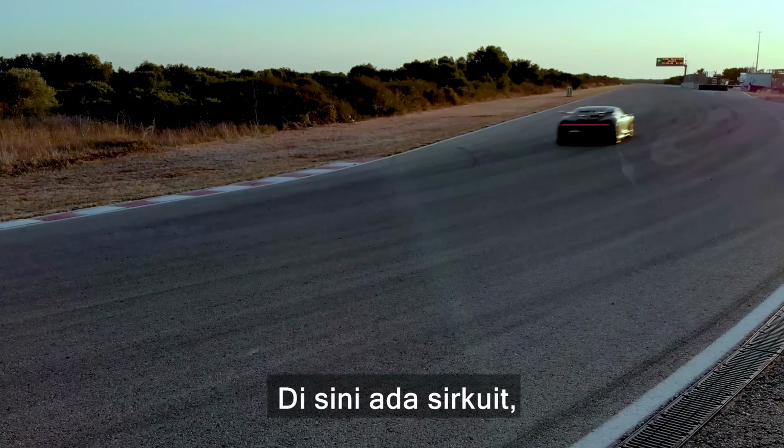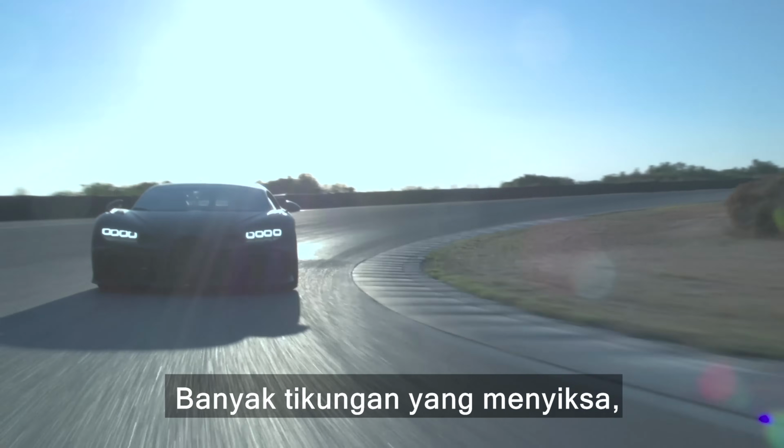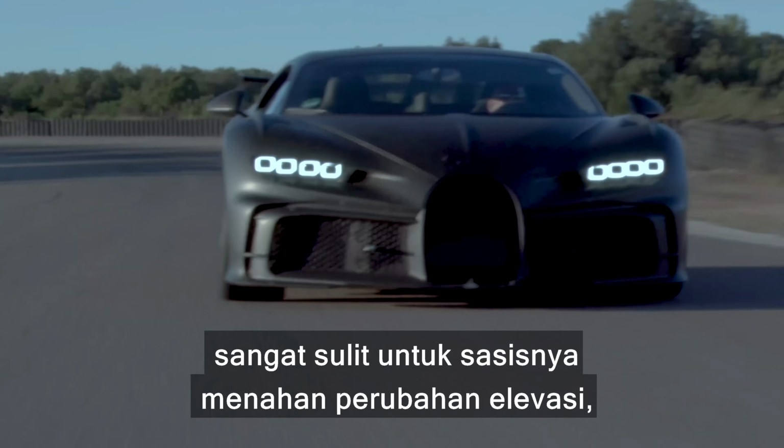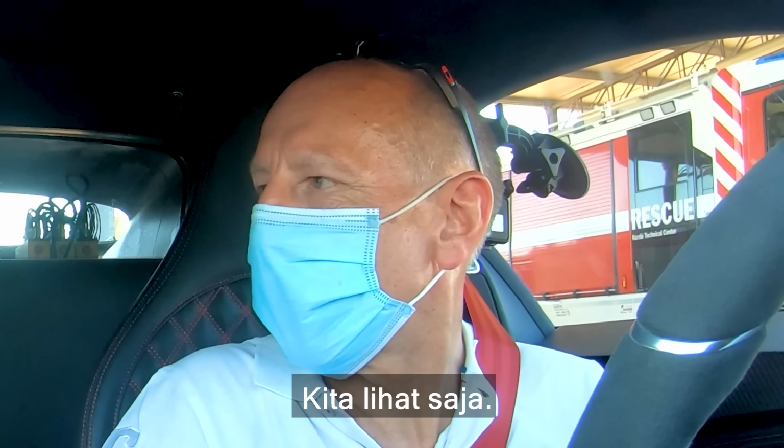We've got a nice little racetrack here. Actually, it's quite a long racetrack, over 6 kilometres long. It's got some punishing corners, very, very hard for a chassis to cope with all the elevation changes. But I think the car copes really well. So let's go and see.